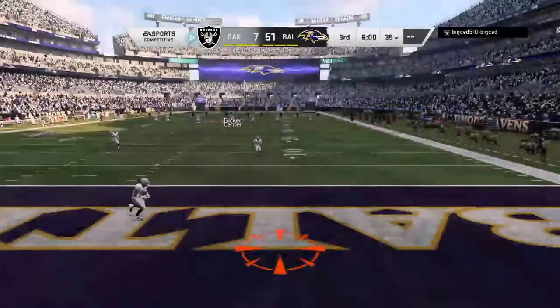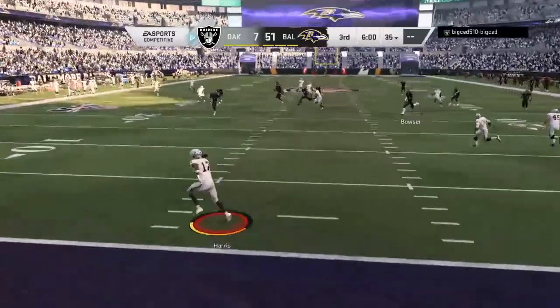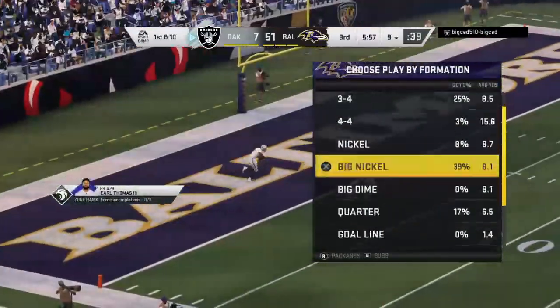Very, very well read. The Ravens ready to receive it, and they've got the lead as well as we resume play in the second half. I don't think you'll get 100. And he's going to be taken down shy of the 10 at the 9-yard line.